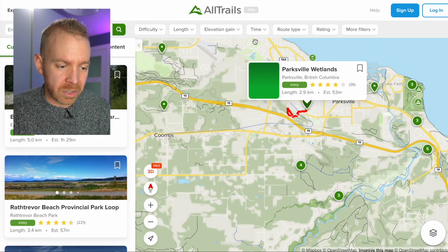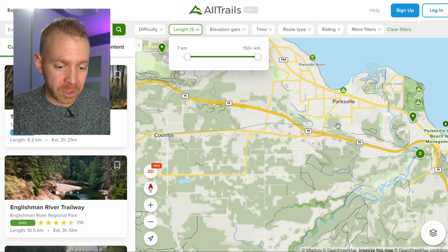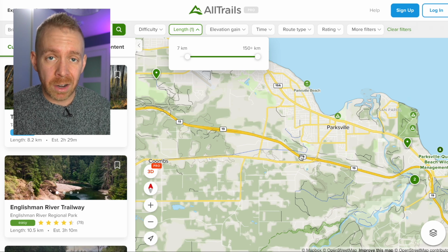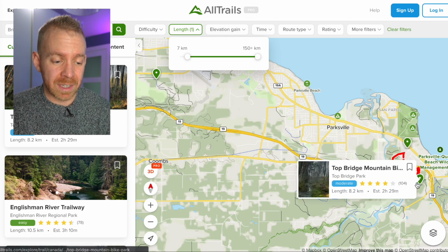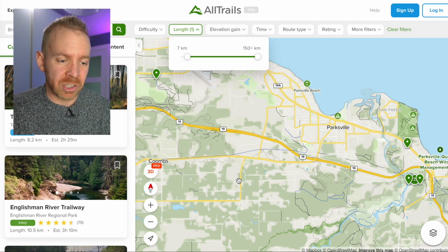If you want to search for an actual proper run like 7 kilometers or longer, there are a ton of 7K runs in this area where we live, but only 3 show up, and they're different versions of the same one. There's a whole lot going on over here that aren't actually shared.